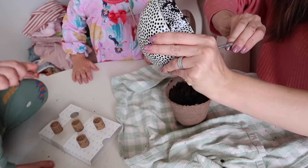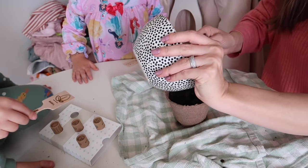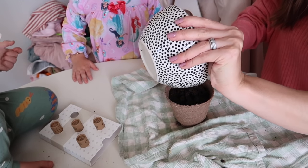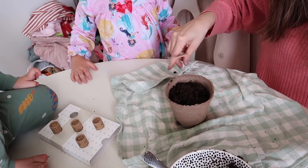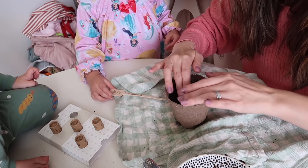And let's see what it works. Hold on, Jackson. No, we don't mix it. We put soil on top to cover it. And then we've got to flatten it out. No, not with that. That's a stick to show what is actually in here.